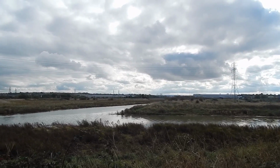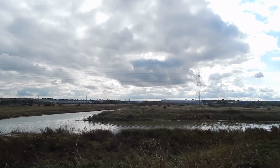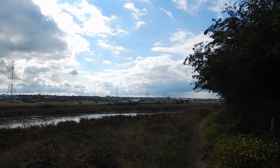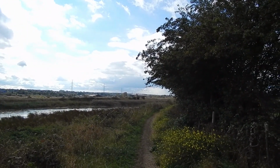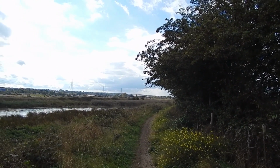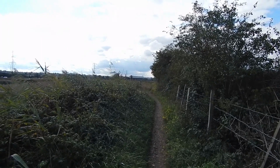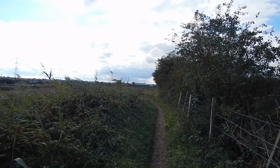There is the confluence of the River Cray with the Darent. So we now bear right to follow the Cray. Definitely a walk if you like rivers. And there's the path continuing. Here's London Loop following the River Cray. The path is quite a way away from the river.